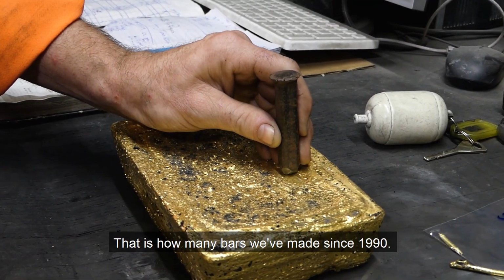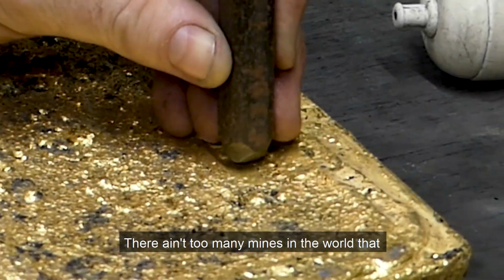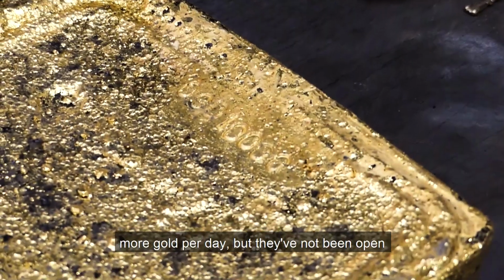That is how many bars we've made since 1990. There ain't too many mines in the world that have reached 10,000, so they'll make more gold per day, but they've not been open as long as we have.